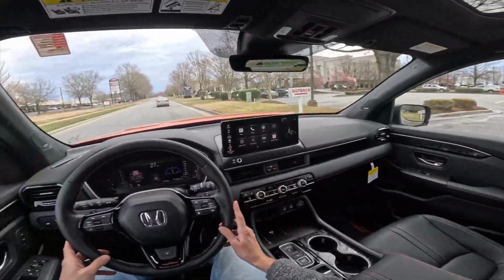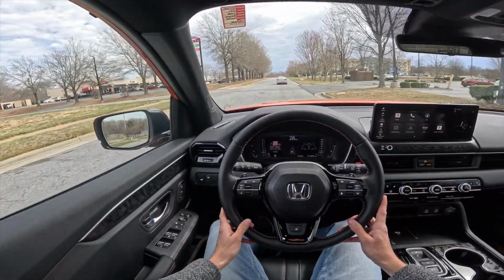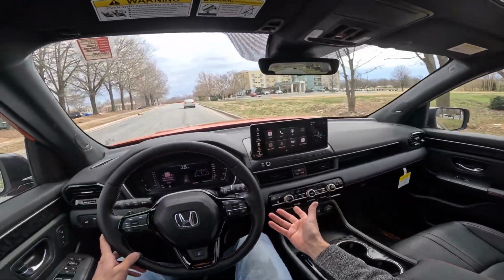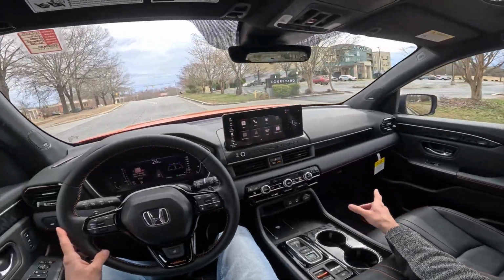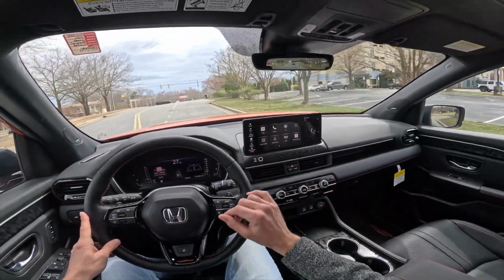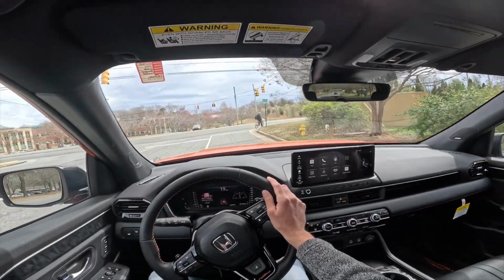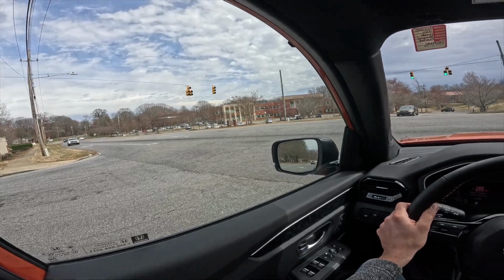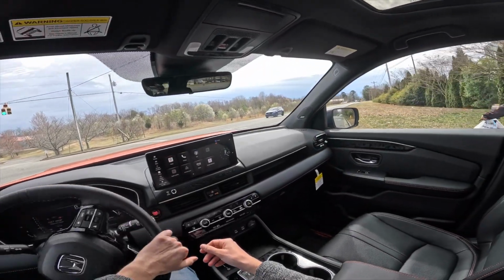Also, the interior materials, it may not come off on camera that nice, but everything does feel pretty good with the soft touches, the real leather on the seats, and everything else. It's a nice interior. You can get this with a brown interior. I recently filmed a black one with a brown interior, and it was really nice. I loved the two-tone. That might look a little funny with this orange exterior paint color, but overall, I love how you can get some really cool specifications for this new Passport.